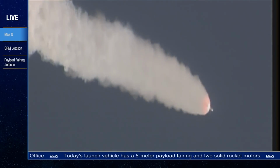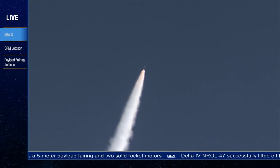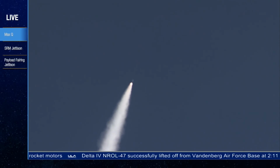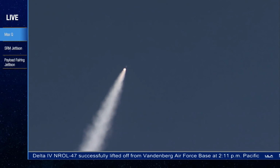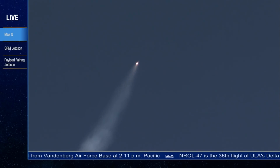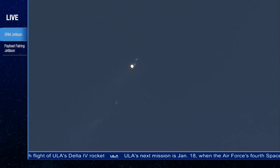Approximately 20 seconds remaining until SRM burnout. And continuing to see good chamber pressure on the RS-68. Now 1 minute, 30 seconds in, standing by for SRM burnout shortly. And we have SRM burnout, standing by for jettison. And we have good jettison on both solid rocket motors. Now 1 minute, 45 seconds into flight. Continuing to see good chamber pressure on the RS-68, good fuel injector pressures as well.